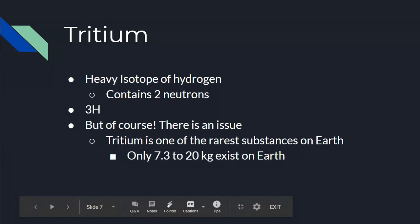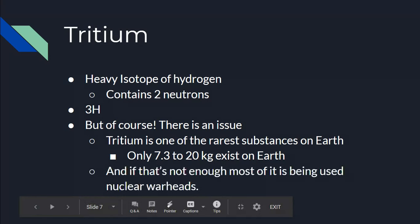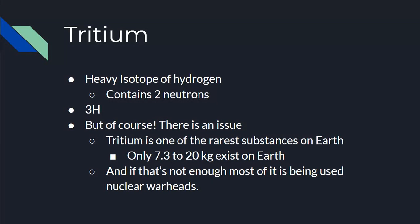Which is really surprising because I found that only 7.3 to 20 kilograms even exist on Earth. Which, if you think about that, it's crazy, because that's less than half of my weight. And another issue is most of it's already being used in nuclear warheads, which I don't think they're giving up anytime soon.